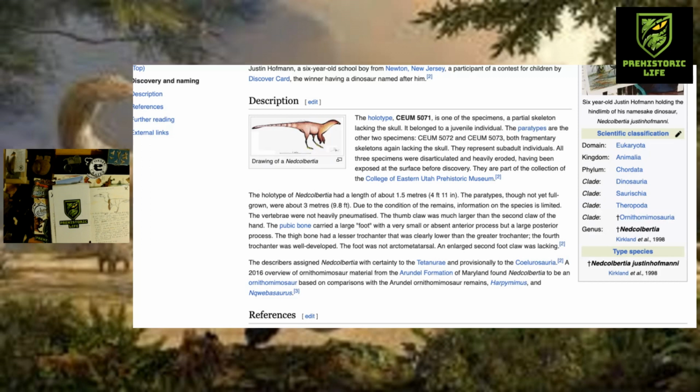Due to the conditions of the remains, information on the species is limited. The vertebrae were not heavily pneumatized. Gotta use their fancy words. Having air-filled cavities. Pneumatized. And it just means having air-filled cavities.